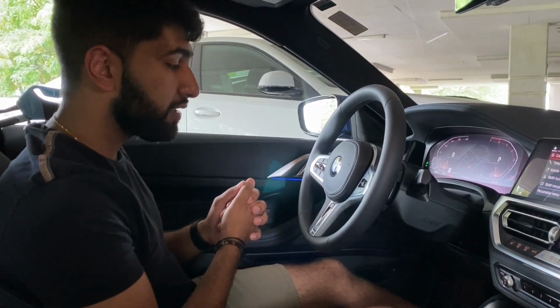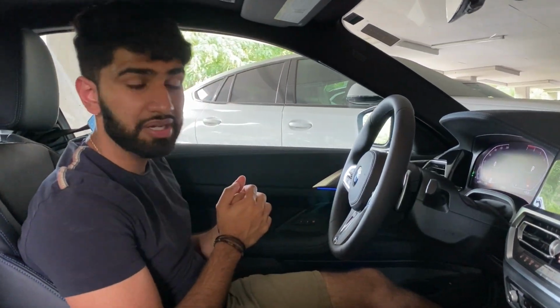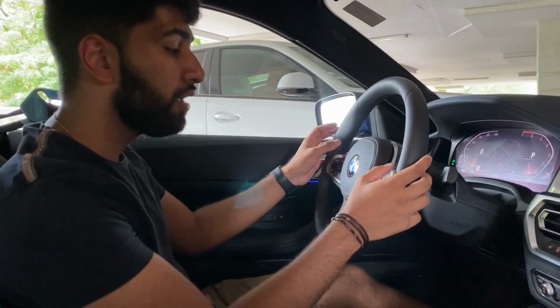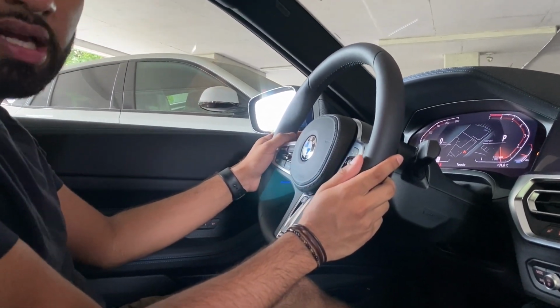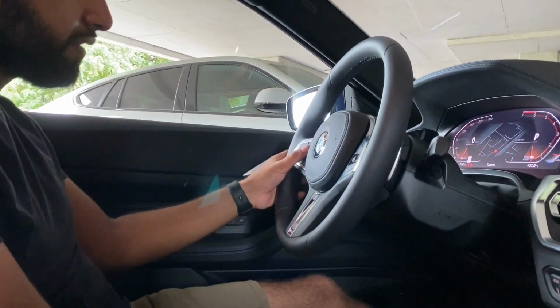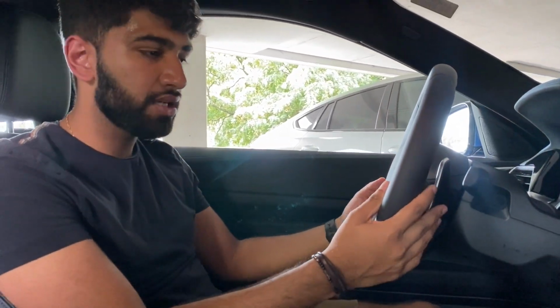Looking at the steering wheel, we've got the same exact steering wheel that all the other BMWs have. Unfortunate, but that's just how it is. Nonetheless, I love how you've got your entertainment controllers right over here on the right, very easy to read and very easy to access. You've got your cruise control buttons right over here. Then you've got your paddle shifters right in the back here, very decently sized, and they're pretty responsive, which we'll see later on when we go for a drive.